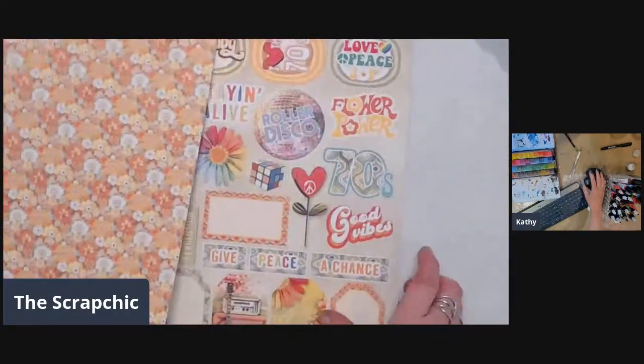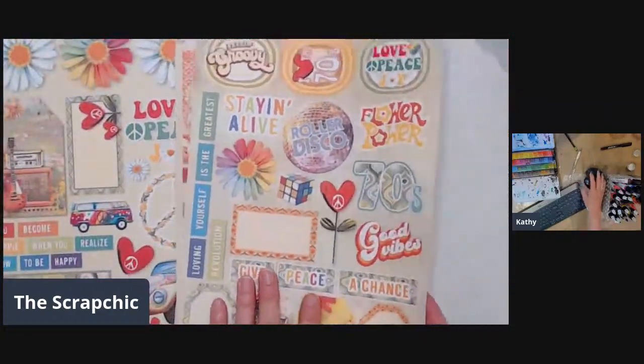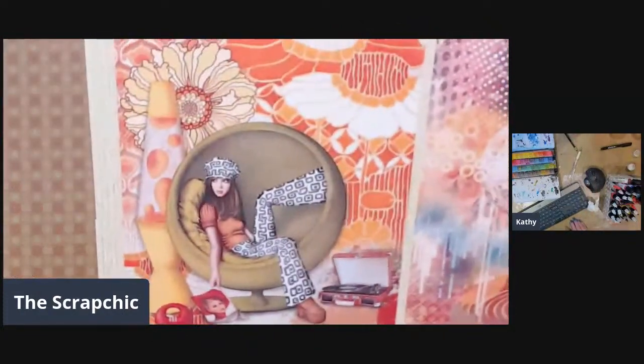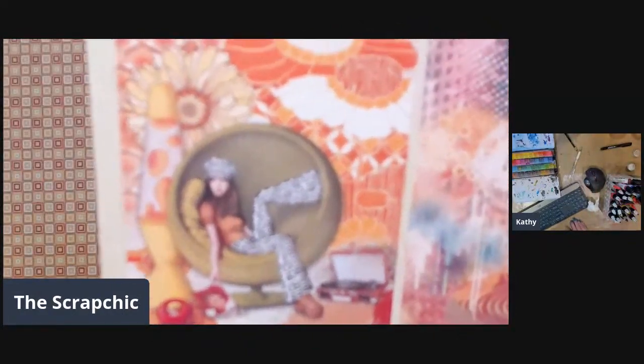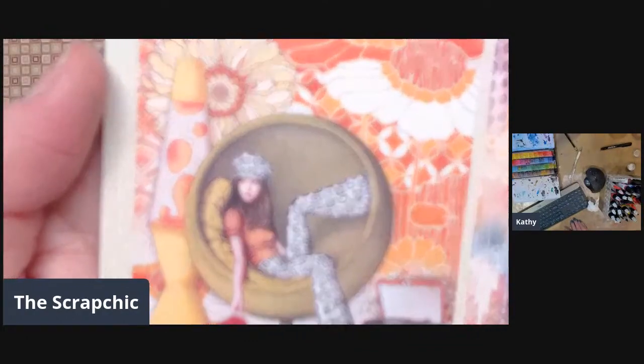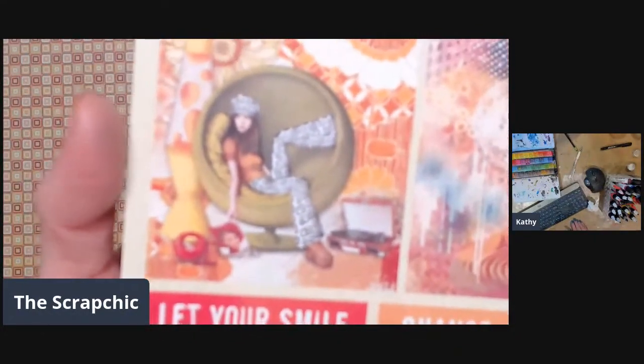And so there's stuff on the front, there's stuff on the back. Each one's a little different, feeling groovy. I love this one with the girl sitting in the seat, and then she has the lava lamp, and then her, if I get my camera to focus, clogs? Clogs, yeah, she's got clogs.